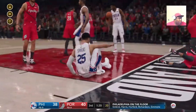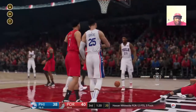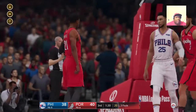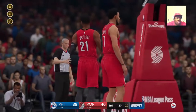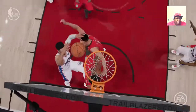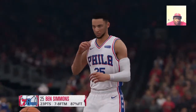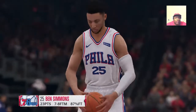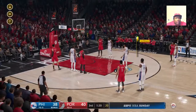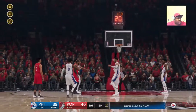And he's fouled, and he earns a trip to the line. This drives me nuts when I see fouls like that being called in a close game. Sometimes you just got to let them play, ref. Ben Simmons, couple of free throws on the way. At the line, he's shooting 87%. First free throw is good.